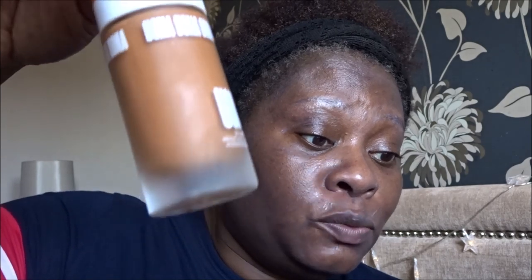Right, okay, let's get on to the main thing, which is what people are usually most interested in, and that's this foundation from Uoma Beauty. So let's have a read of this. I'm on the Beauty Bay website, which is where I purchased this from in the end. On Beauty Bay, this is selling for £29.50. They've got a buying guide for Uoma Beauty foundations, and to be honest, they really need it.